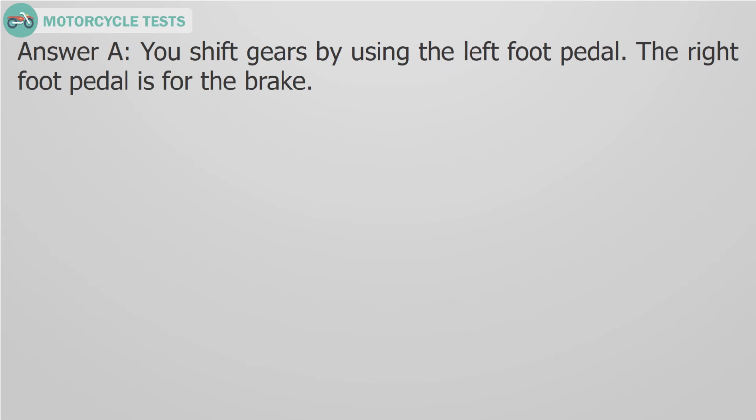Answer A. You shift gears by using the left foot pedal. The right foot pedal is for the brake.